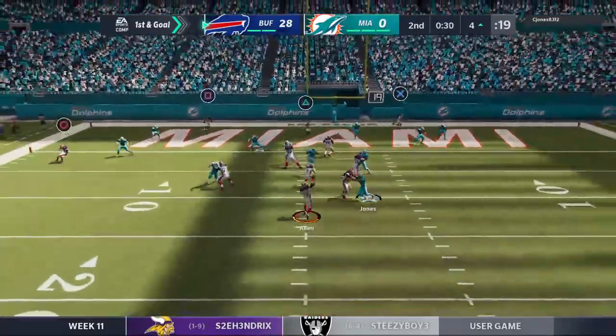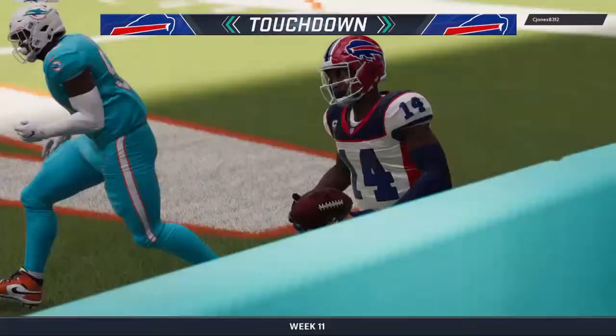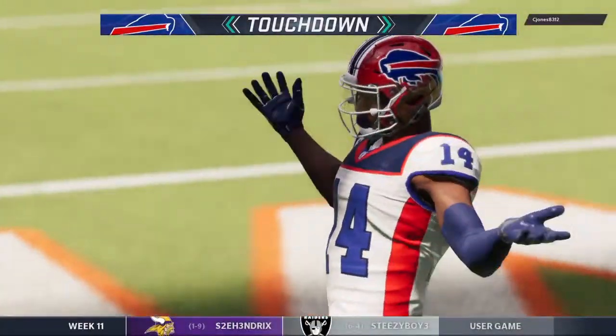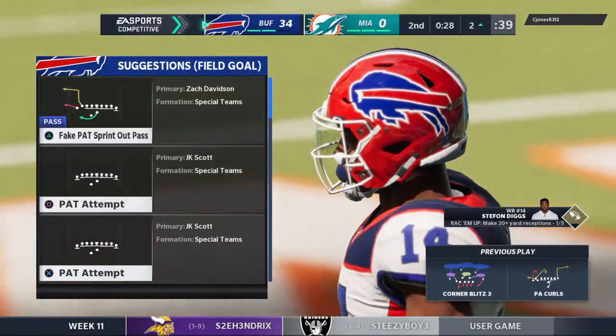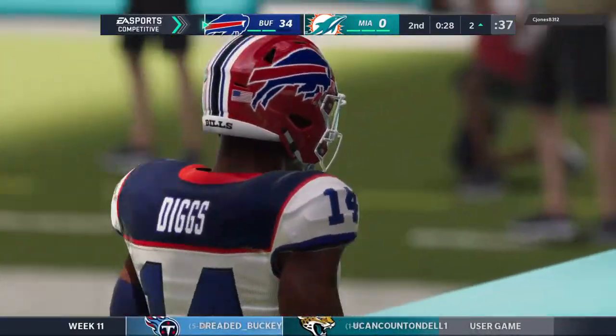Play action. Now it's Allen. And that is caught. Touchdown, Buffalo. Stefon Diggs. His 11th touchdown of the year. And this offense is running away with this one.